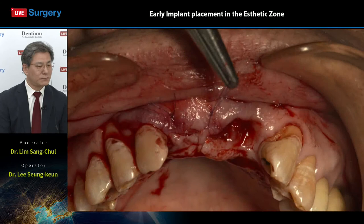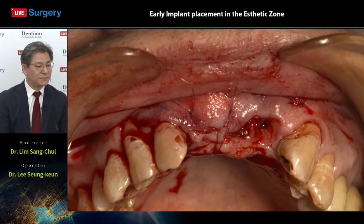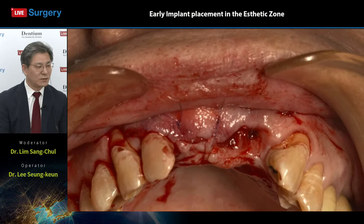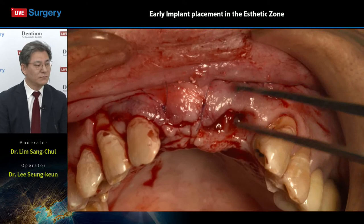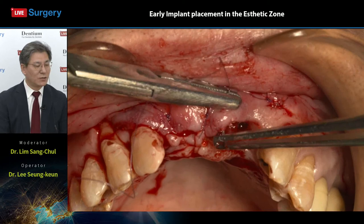Okay, they're almost done. This is number 11, number 21, your socket site. Now the vertical incision line remains. Okay, here's one more suture, trying one more suture.